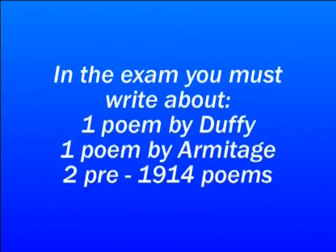In the exam, you'll have to write about 4 poems, 1 by Ann Duffy, 1 by Simon Armitage, and 2 from the pre-1914 bank. If you choose the question of Ann Duffy, the question will tell you which Duffy poem you must write about, but you choose the rest yourselves. You'll have 1 hour to do this, but you should spend some of the time choosing the best poems and writing a plan for your answer.